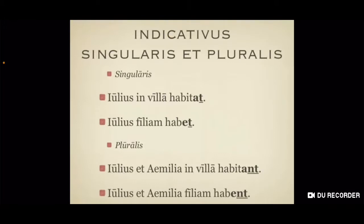Indicativus, singularis et pluralis, singular and plural. Indicative, singular and plural. Julius in villa habitat, singular. Julius lives in the villa. Julius filiam habet. Julius has a daughter. So singular verbs, right? One house and one daughter.